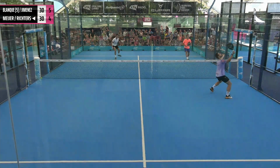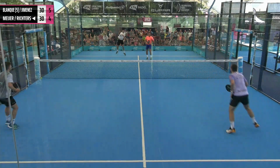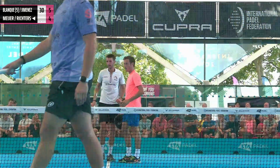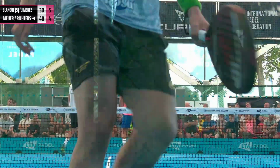Oh, it's inside the court, he's going to get it. Oh, he was frustrated at that. He was in the right position as well. He knew what he wanted to do. Hit down to the feet of the opponent, just clip the net cord.